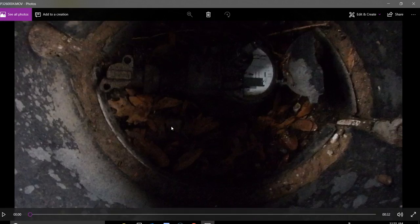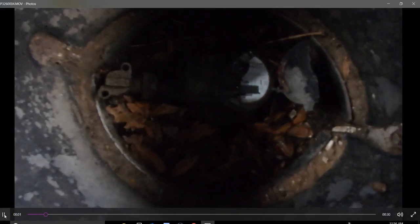So this is a little short video. You can't see it in this picture, but there's a little digital gauge here that runs when the water runs. And if everything in the house is off and there's a leak, it'll be running. It's very sensitive. So I stared at it for a couple minutes, looking for any kind of movement, and there wasn't any here. But I'm going to go ahead and show you this video so you have it for this recording. It's only about 30 seconds long.